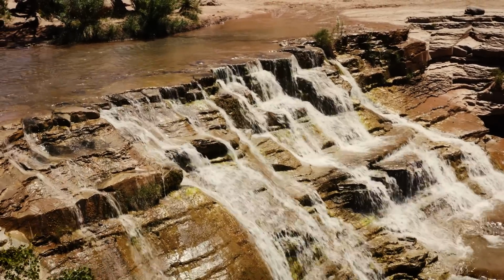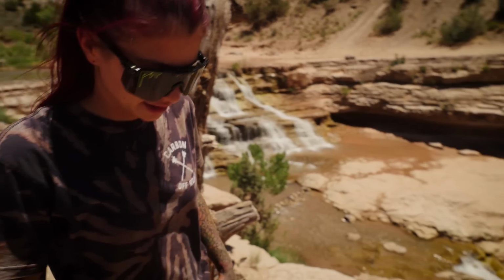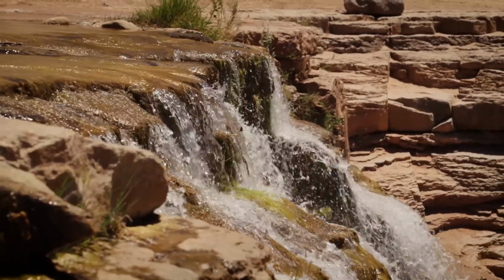I don't know how you guys got so lucky with there being no one here. Normally this is the hangout. Pretty cool place right outside of town. Year-round waterfalls, double waterfalls. Pretty cool.